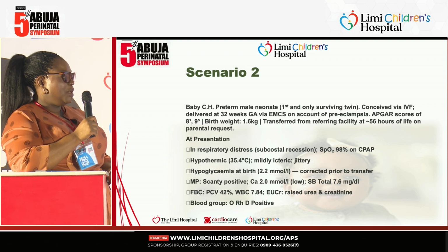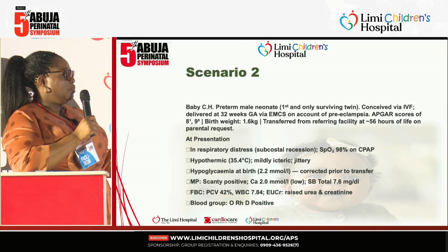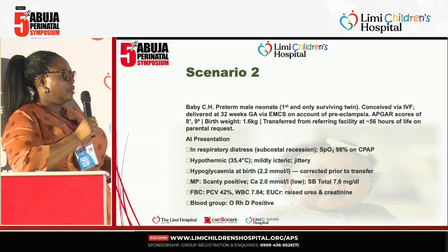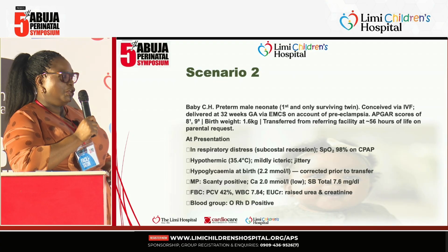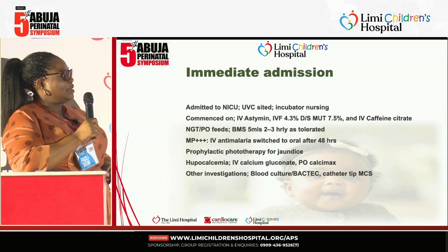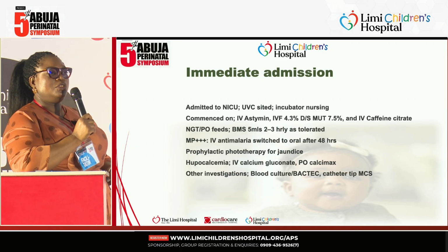He was hypothermic, and there was hypoglycemia that were corrected. The baby was jittery, mildly icteric. We did a variety of tests which are shown there: MP, which was scanty, serum bilirubin, full blood count, and blood group. He was admitted to the NICU. UVC was sited, and then incubator nursing started.